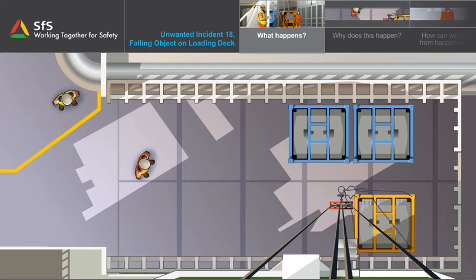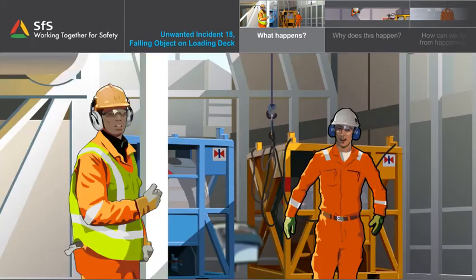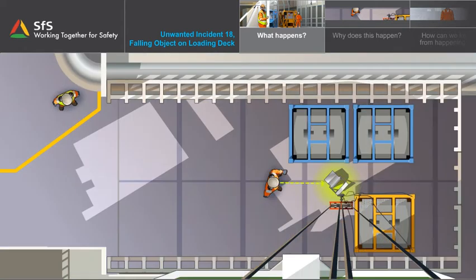Then, he goes over and fastens the stray line to the tank. He turns around to go back to his safe position. A floodlight weighing over 40 kilograms falls to the ground behind him. A couple of seconds before, this accident could have been fatal.